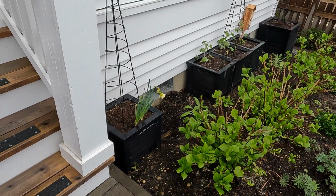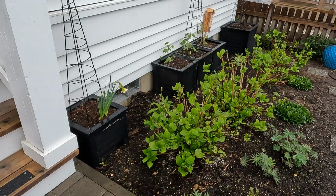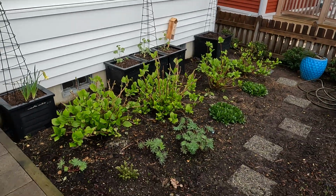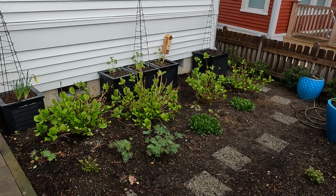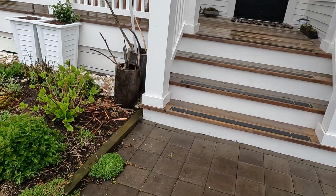So those 5 black containers are self-watering. That way I can plant stuff in spring and kind of leave them. And then when we're here for the summer vacation, they'll be happy and watered.